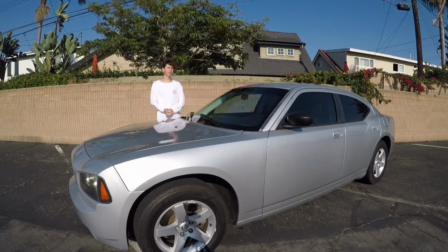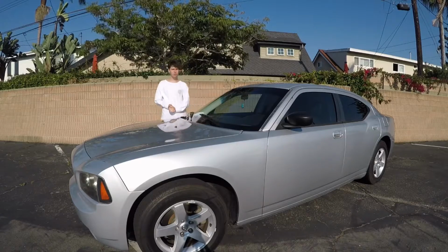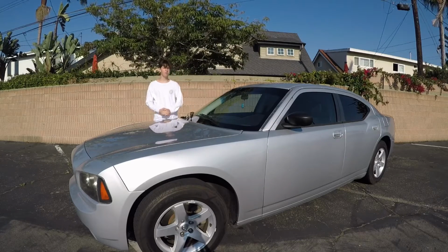Today we're going to be taking a look at this 2009 Dodge Charger SXT. Let's get into the review.